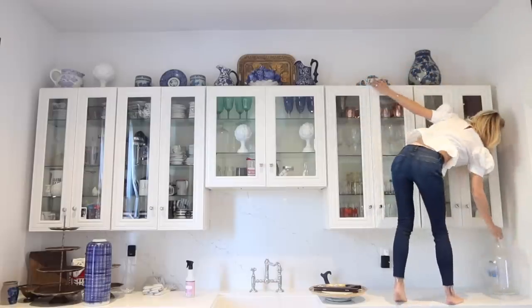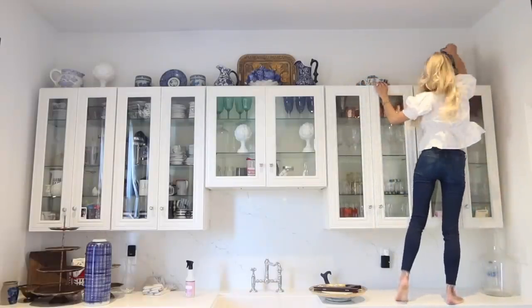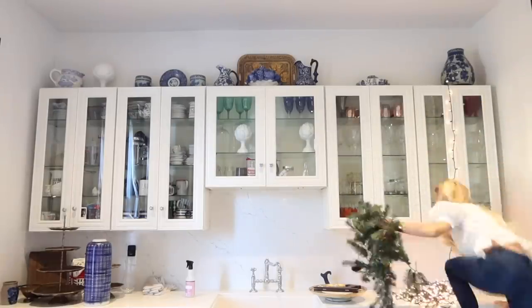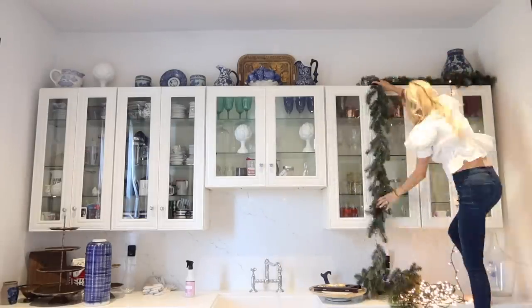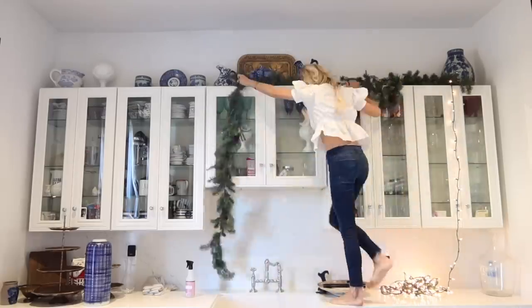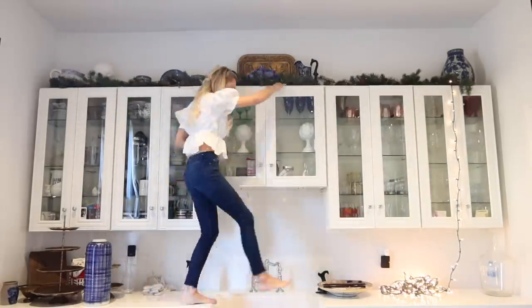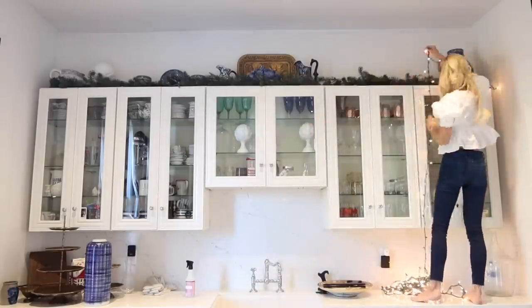So the first thing I'm going to do in here is clean up a couple things up here and then just put some simple garland. I actually wanted to take all of this stuff down, clean it, and put a forest up there, but this day was really tough for me. So I thought it would be much easier to just add a little bit of garland.